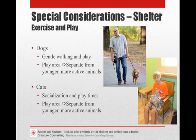With cats, what we're talking about more is socialization and playtimes. Again, this is my son. We were at the Dane County Friends of Ferals in the well room doing some socialization of cats that we were trying to find indoor homes for. But the important thing there is to have socialization and playtimes with cats.